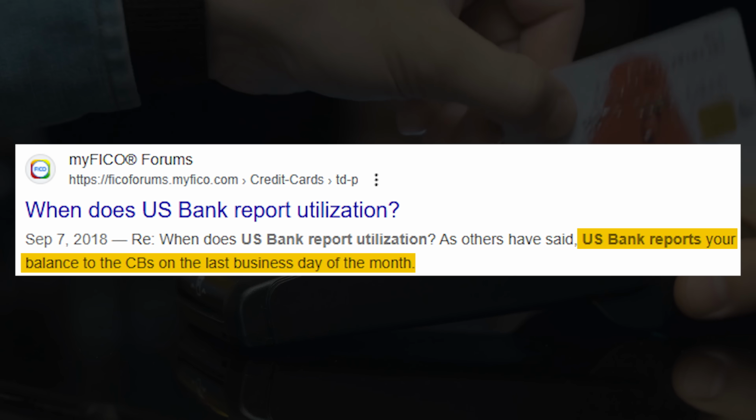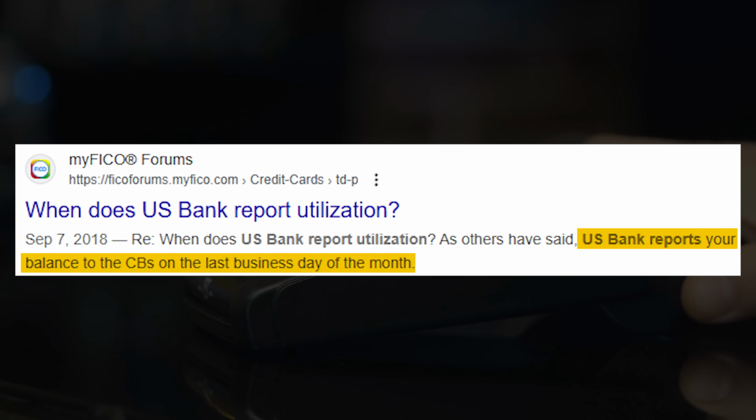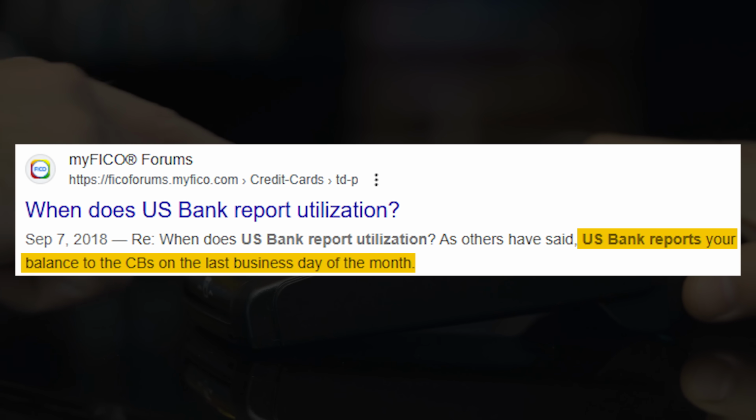One thing to be careful with is going to be credit unions and also regional banks, which might have different schedules. For example, of the big ones, I know that US Bank reports balances based off the last business day of the month rather than statement close date.